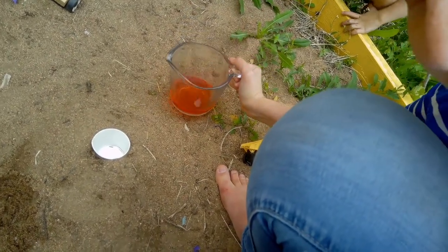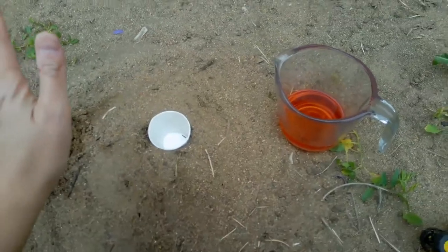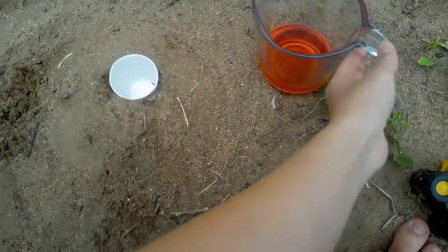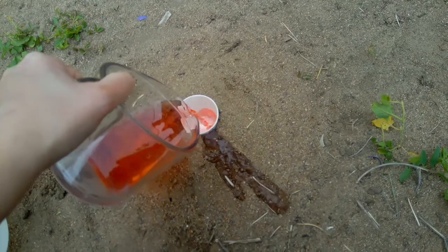All right, Sam and Tally, you ready to help me? Hold on, all right, let's count it down. Ready? Five, four, three, two, one. Here we go. Explode.